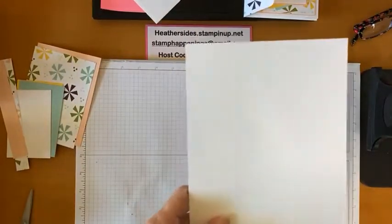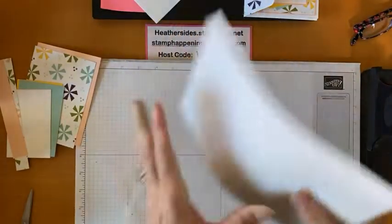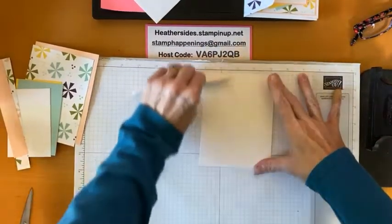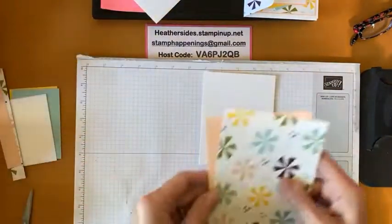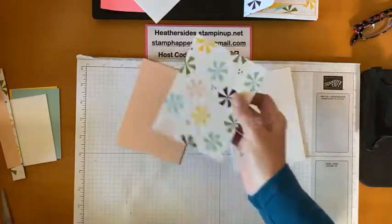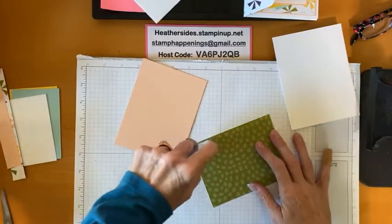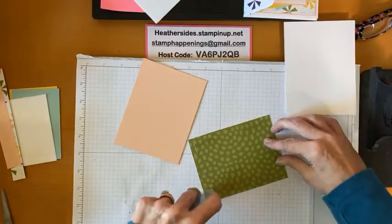I have a half a sheet of basic white cardstock. This is 5.5 by 8.5, scored in the middle at 4 1/4. Let's go ahead and make a nice sharp crease there with the bone folder. And these first layers, I'm going to go ahead and just glue these down to get them ready. I'm not going to be stamping on them, so we might as well get them adhered so I don't lose them. Being honest, so I don't lose them.